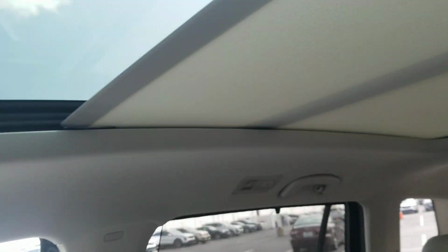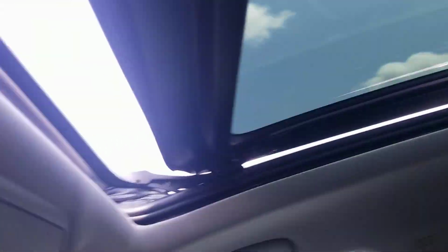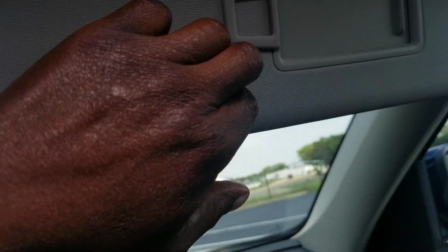Up above, this does have the panoramic sunroof with the power sunshade. That slides right back, and the sunroof goes back as well. Pop-up windscreen right there to protect you from the buffeting. You also have buttons here for dome lights and reading lights. And you have a vanity mirror right here with the light up above. It's an LED light, and you have that on both sides. There's a look at that giant panoramic sunroof.